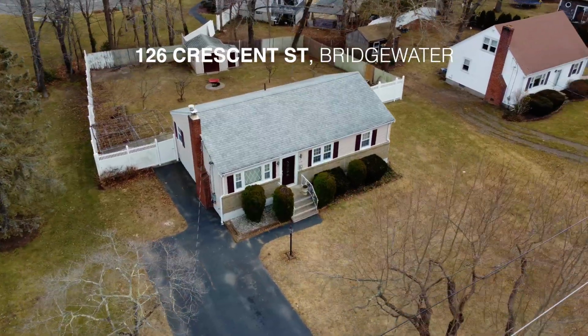Welcome to my new listing at 126 Crescent Street in Bridgewater, Mass. We have a 3-bedroom, 1-bath ranch. Let's come take a look.